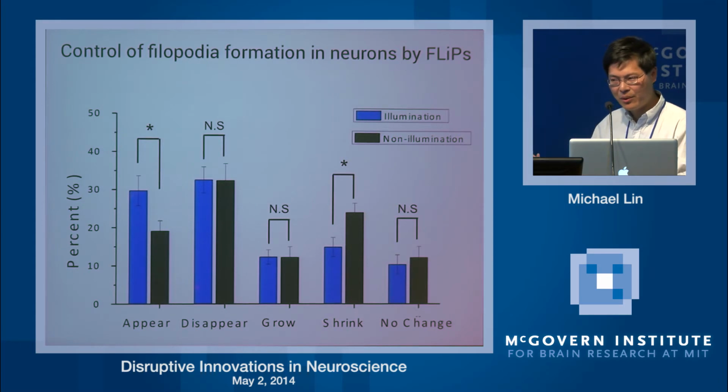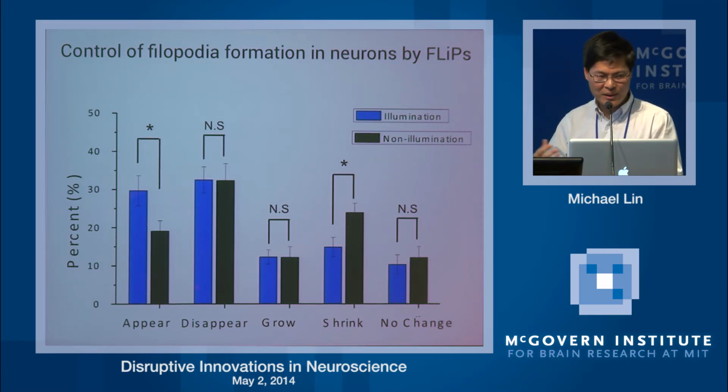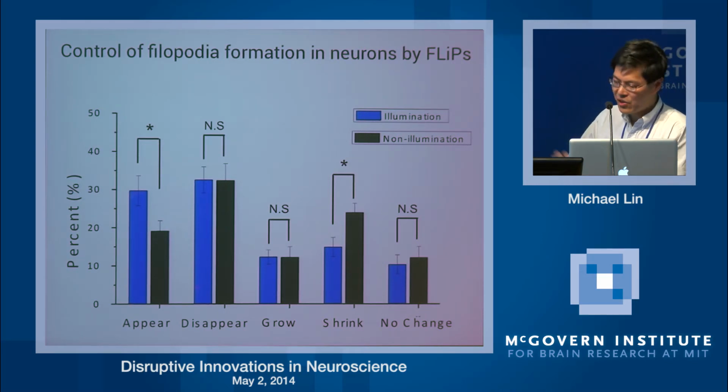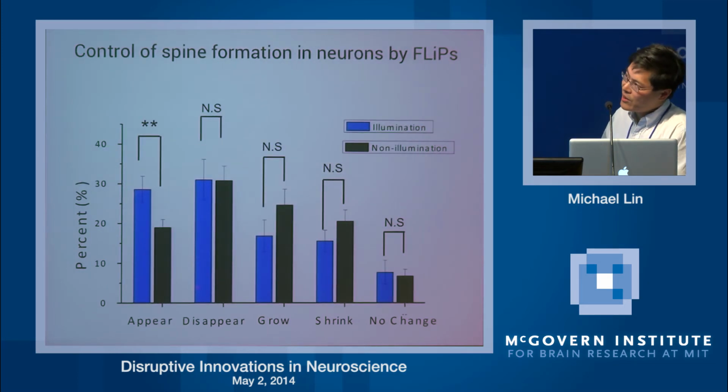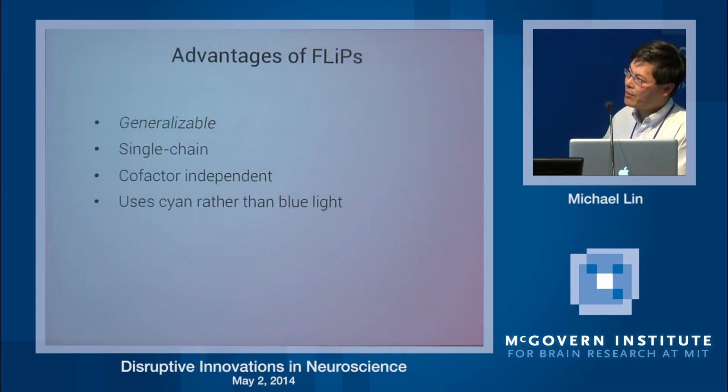Of course, we don't tell the people who are scoring formation what was done, so they don't know what was illuminated or what was not illuminated. They just score all the new filopodia, and so we see this increase in filopodia formation, and it seems to translate to an increase in spine formation as well, and so we believe that eventually translates to an increase in synapse formation.